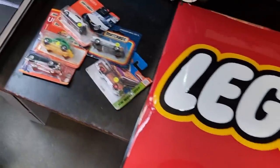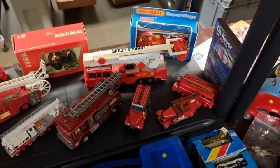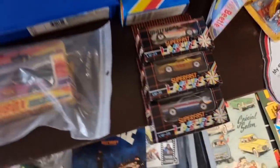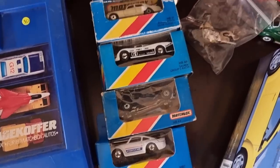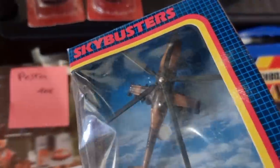Again, if you like fire trucks, Red Trucks is the place to be on YouTube. Laser wheels, super fast laser wheels. Nice Matchbox carrying case. Skybusters. Is this a height?